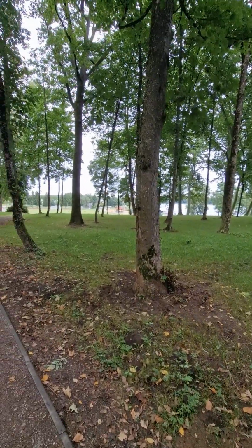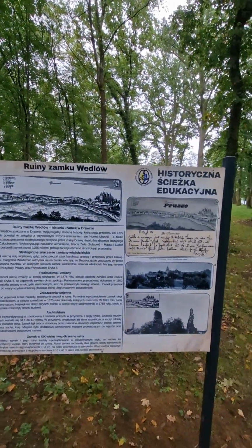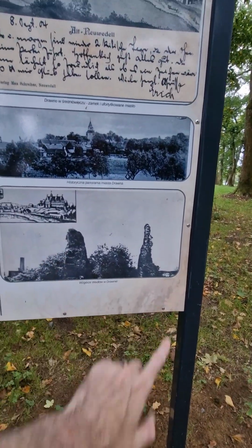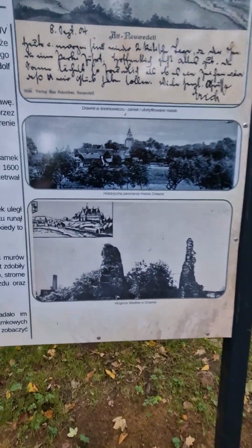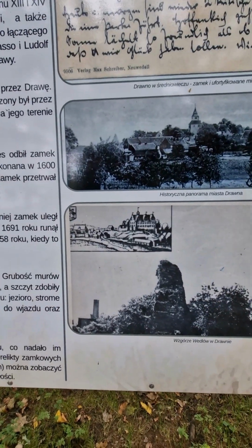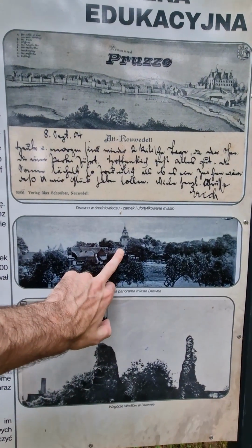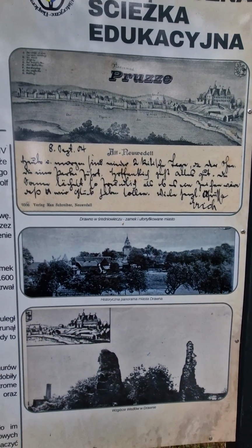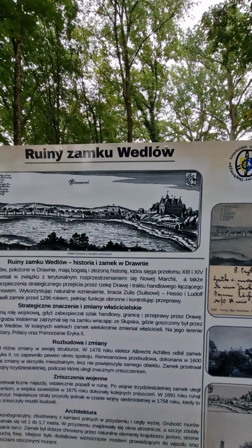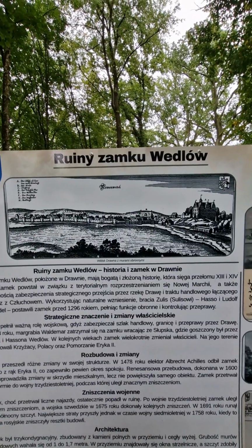Okay, so we've just walked up from the beach and we've come through a wooded area, and there's a bunch of signs here. If you recognise here, this is the ruins of the castle that we saw, and here's a picture of what it looked like overlooking the lake. And there's a big photo of it. What's this? That's a church. That's the church we were looking at. It's been rebuilt. Okay, and it's just a larger image of what it looked like.